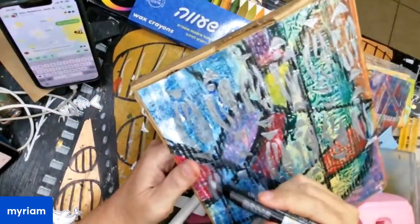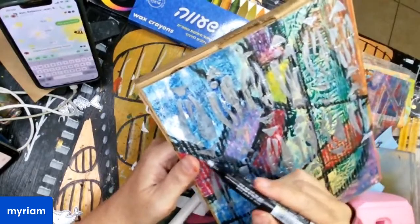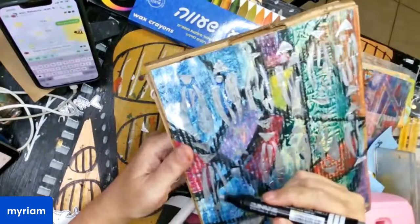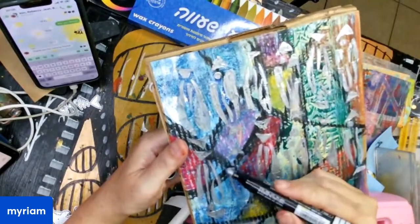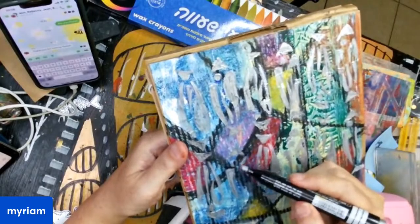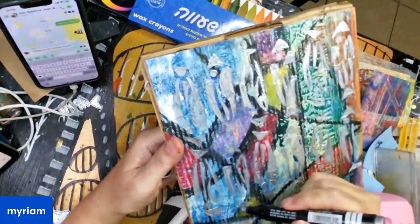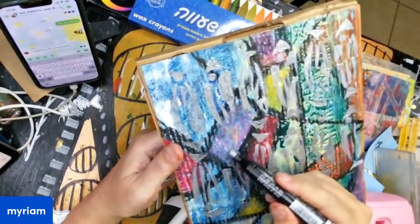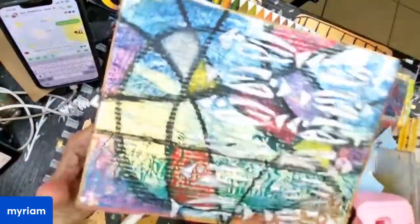Okay, we are coming to the last one. Last two. I like the way that's turned out.